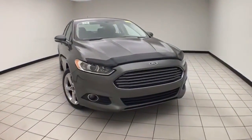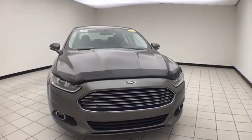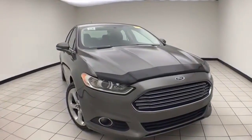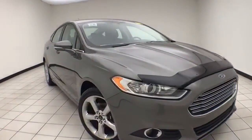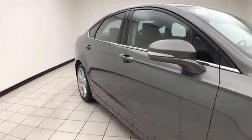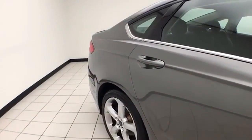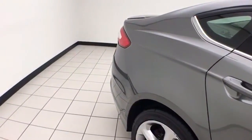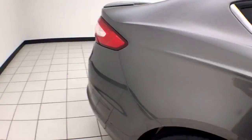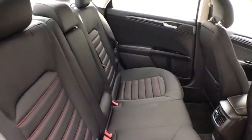Today's special is a 2014 Ford Fusion SE, stock number B9796P. Only 48,000 miles on this Fusion, comes to us with a clean AutoCheck history report, sterling gray metallic in color. Fusion is a very safe vehicle, 5-star overall government crash rating, keeping your family and friends safe, and your insurance costs down. It's in the midsize car class, seats 5, cloth interior.